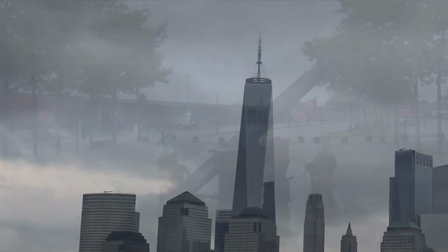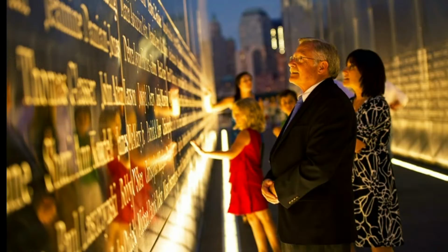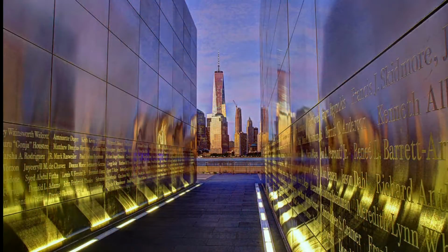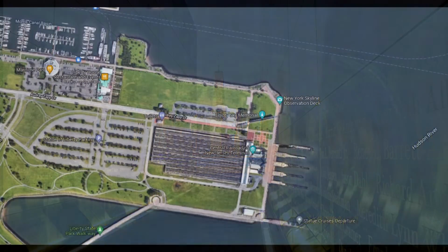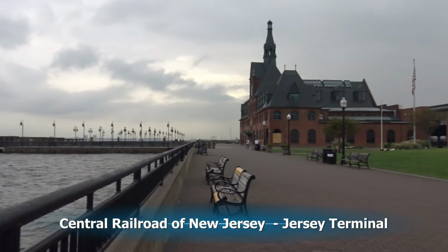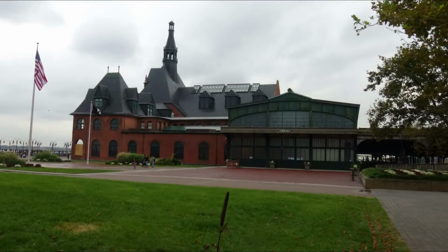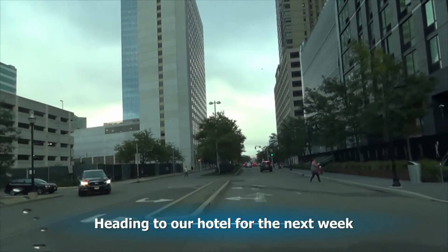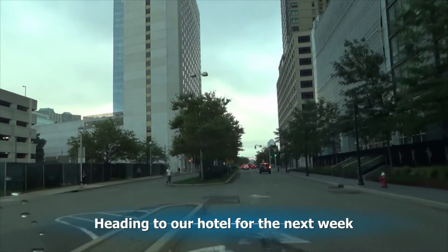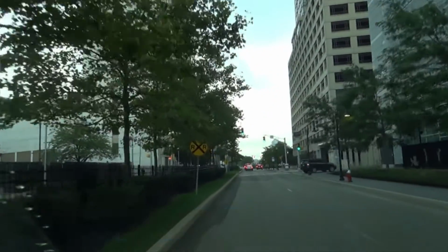Out in front of the memorial is steel still from the Twin Towers, and they light it up at night. As said before, it's beside the Jersey Terminal, built in 1889 with 20 tracks, the largest train terminal ever built. By 1900 it had 300 trains and 50,000 passengers passing through it every day. It was abandoned in 1967, and now it's time to head to the hotel we'll be staying in.